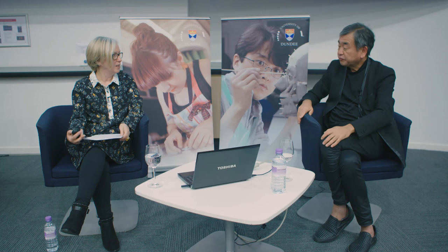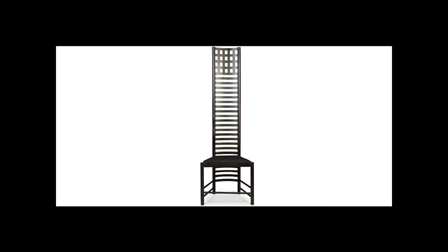And you've mentioned Charles Rennie Mackintosh. When did you first discover Mackintosh's work? He was one of my heroes in my student time, because I liked his furniture. It's very, very simple, and the lines. I like the beauty of lines.